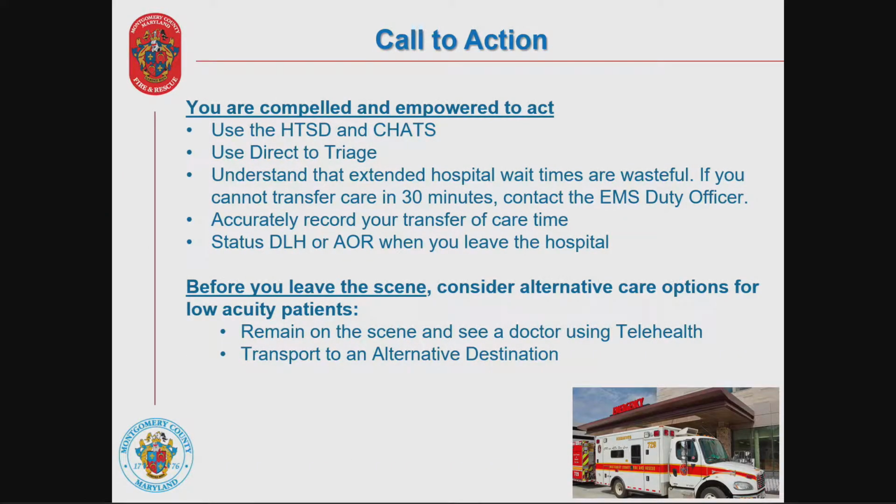Great. Let's jump back to the slides there for just a second. I want to kind of make a call to action to the firefighters out there watching, and the EMTs and paramedics. So if you get to the hospital, or before you even leave the hospital, you should be considering other options, other care options for your patients. So that means consider eligibility for transport to an alternative destination, or eligibility to use telehealth.